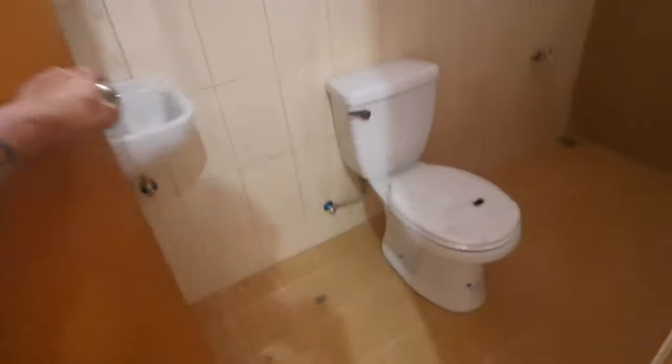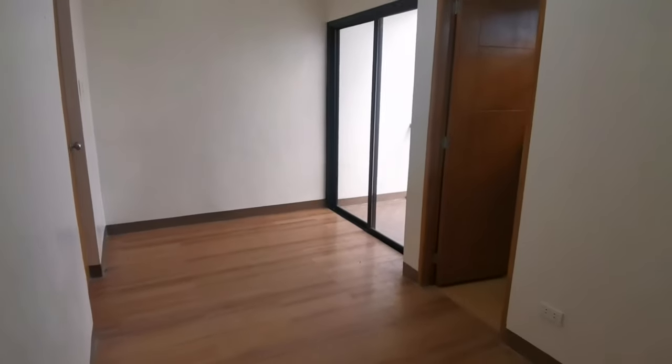The master's bedroom has its own TNB. Look at that, very spacious TNB. And as well, the tiles are from top to bottom. If you can see, all the doors are hardwood doors, mahogany doors, guys.